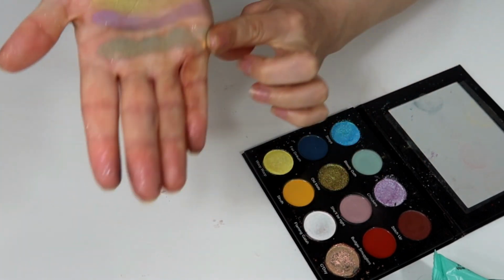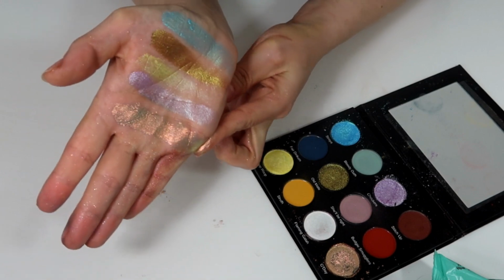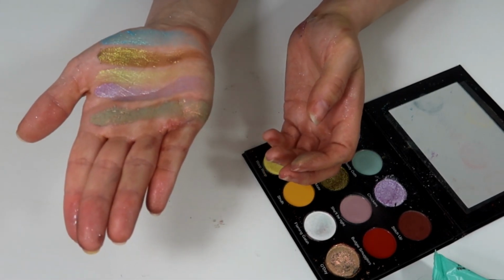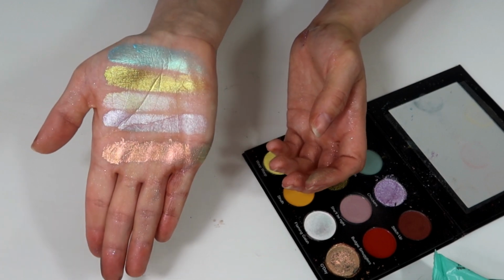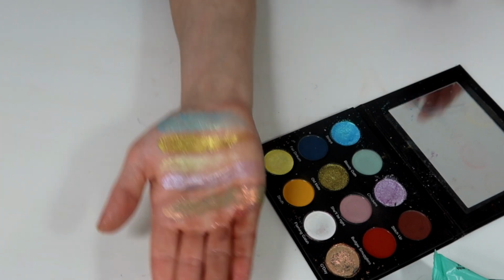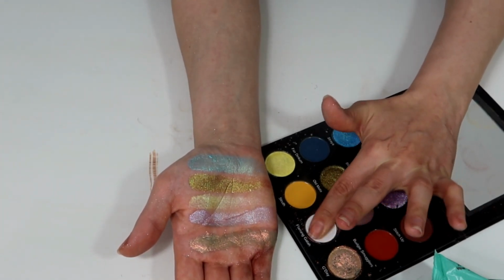I don't know if you're going to be able to see. Oh, look at it. That is like liquid metal on my hand, and it's a duochrome. You can totally see that there, I think. Maybe even a multi-chrome. It's a really special shade. And then this one here is really special as well.